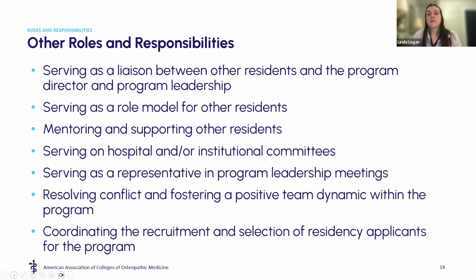And then coordinating the recruitment and selection of the residency applicants. It's a big undertaking, and it takes a lot of people to recruit, to interview and to select appropriate candidates. So you need multiple people, and the chief facilitates a lot of this. There are other pieces, obviously the coordinator and whatnot, but the chief has a pretty heavy hand in it.